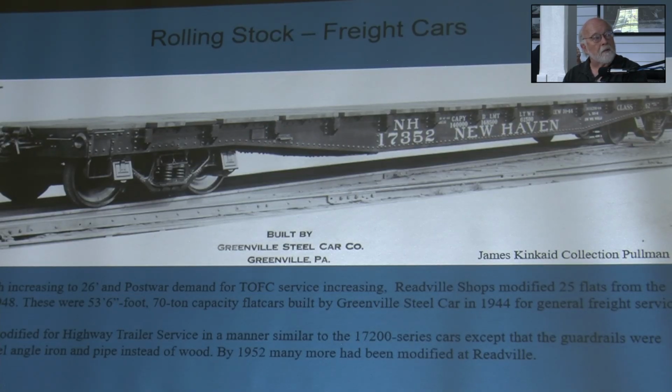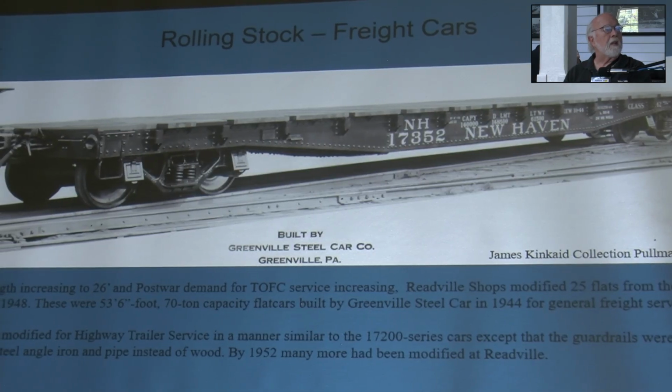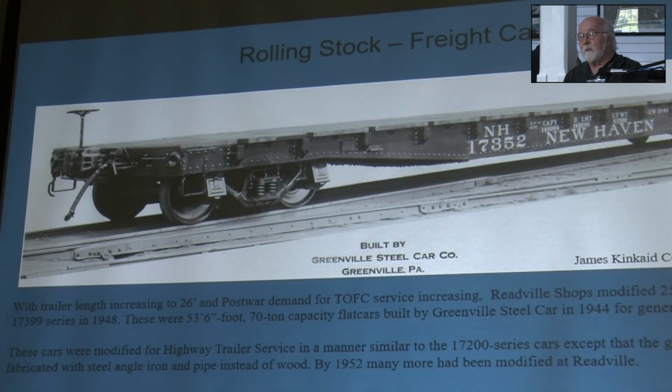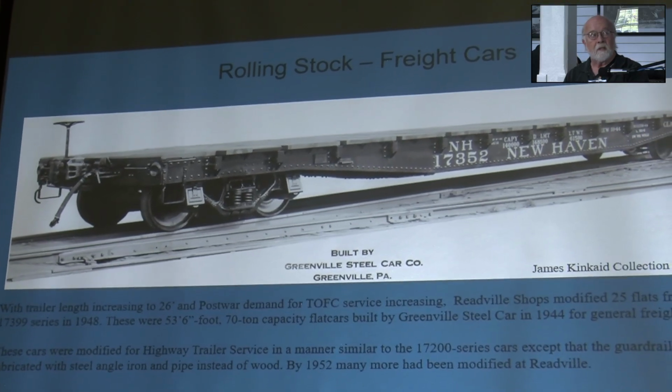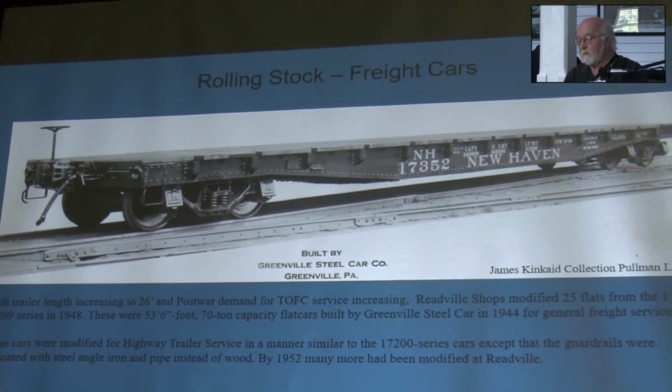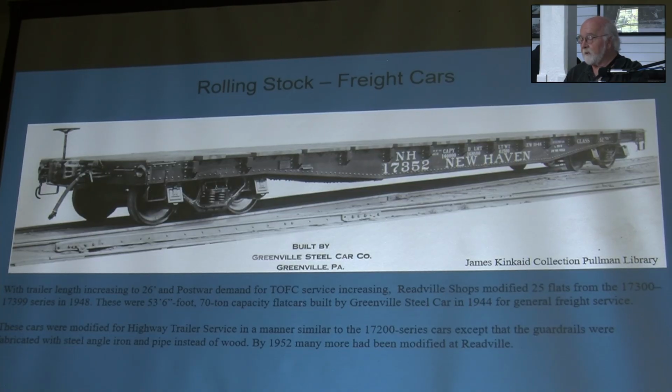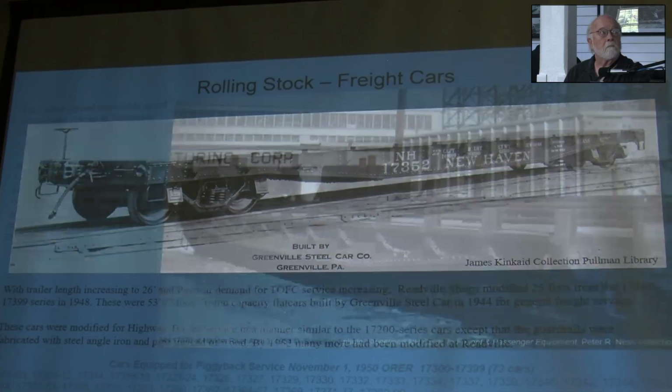And so these cars came with the drop staff for the handbrake, so no need to reposition the brake wheel. And so these cars in 1948, 25 flats were converted. These cars were 53 foot, I think those were 52, and you really couldn't carry any more trailers, but they began basically refurbishing the newer flat cars in service. I still have not nailed down if, when these cars were converted, they were still using the wood rub rails or not. I've got a 1952 drawing that shows the steel pipe rails or iron pipe rails.